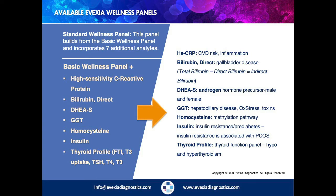So let's talk about these analytes. As you know, C-reactive protein is a marker of inflammation, and studies have shown that measuring CRP with high sensitivity tests can help identify the risk of cardiovascular disease. It's important to know that CRP is a nonspecific indicator of inflammation, but it's one of the most sensitive acute phase reactants, which means that it is released into the blood within a few hours after injury, the start of an infection, or other causes of inflammation.